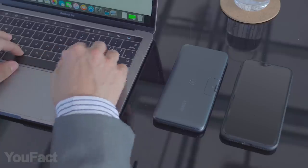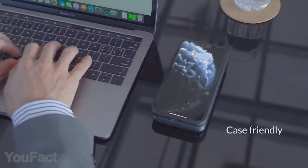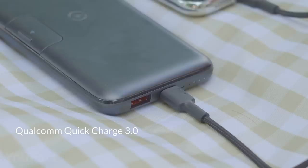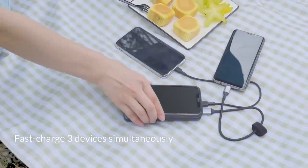In addition, the gadget supports Qi wireless charging at up to 10 watts and 10,000 milliamp hour capacity allows it to fully charge an iPhone 11 Pro almost 3 times. Also, there are some neat LED indicators on the power bank to show you the battery level and charging status. I must say, the stand's a great idea.